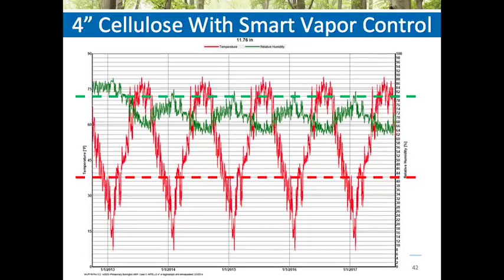Now we add INTELLO Plus Smart Vapor Control and airtight membrane inboard of the cellulose. Starting at a relatively high moisture-loaded position, like the others, at 75%, over the course of a couple of years, the moisture levels bounce downward, keeping the brick out of the danger zone and practically eliminating the risk of mold growth.